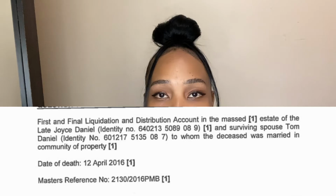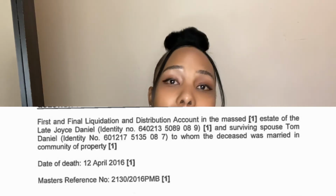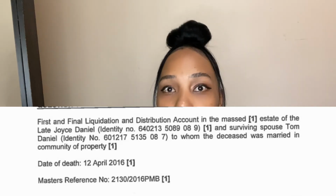Then you write the date of death, another mark. And then you write the master's reference. You create your own little reference, unless they give you a reference, then you write that reference. That's another mark. That's 5 marks already. Even if you don't know anything in the L&D account stuff, you already have 5 marks for writing this correctly.